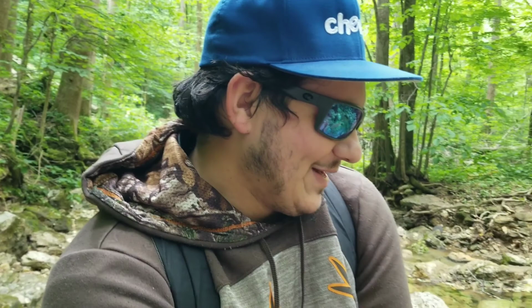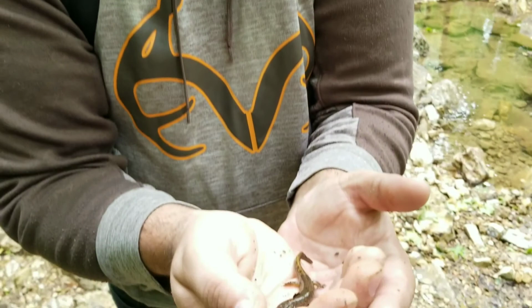And then, you've already probably seen the little thing I put up there to tell you what type it is. Florida herpers finding salamanders.